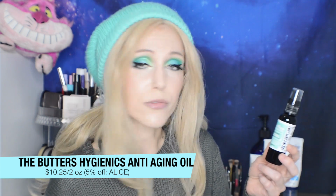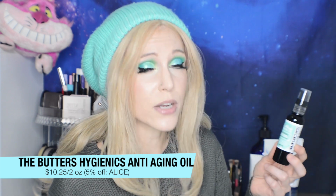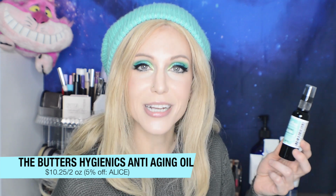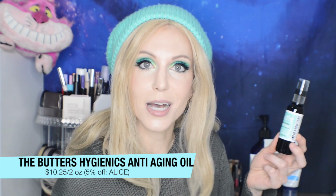7% is wonderful. Raspberry, sweet almond oil, great oils for dry skin. So it goes without saying that since I do have dry skin and acne, this is one of my absolute favorite oils.